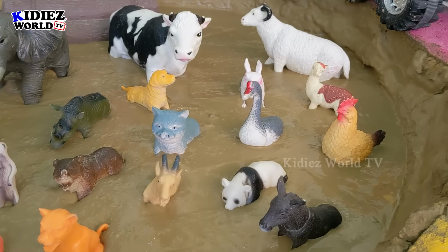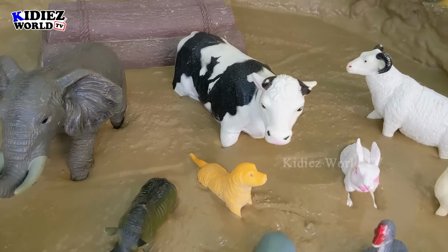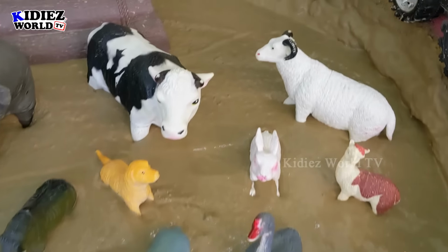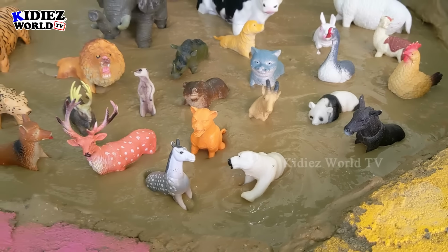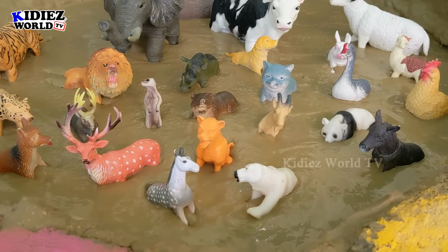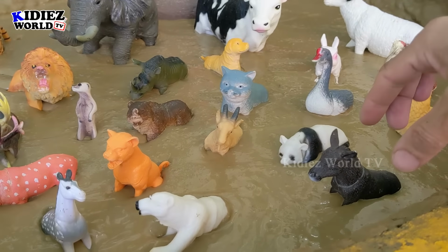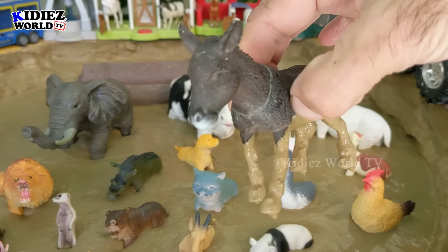And the other side, we have a very cute and very loyal animal. As you can see, we have a dog, we have a cat, very funny. We have a rabbit, a very cute llama. So they all are basically a different behavior animal. They are all together. So let's start the video. And our first farm animal is we have donkey, which is a very cute animal.